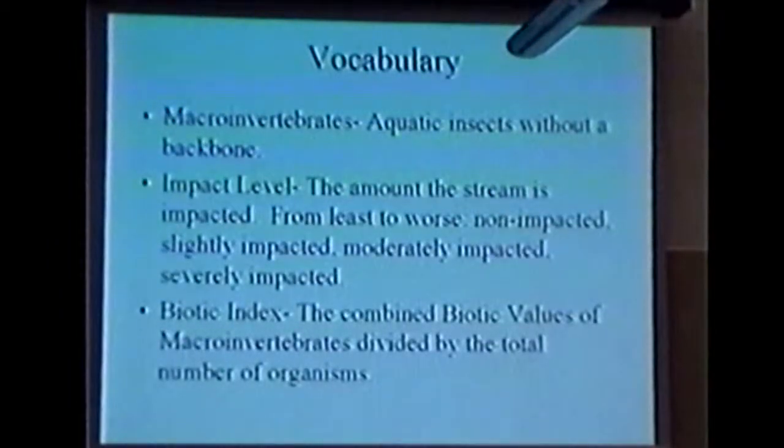Some of the vocabulary terms we'll be using in the presentation, just so you know what we're all talking about. We wanted to highlight for you, first of all, what we were sampling were macroinvertebrates, which are aquatic insects without any backbone. And different macroinvertebrates have different assigned biotic values. We are trying to find the impact level of the stream. And that brings me to my next vocabulary term.